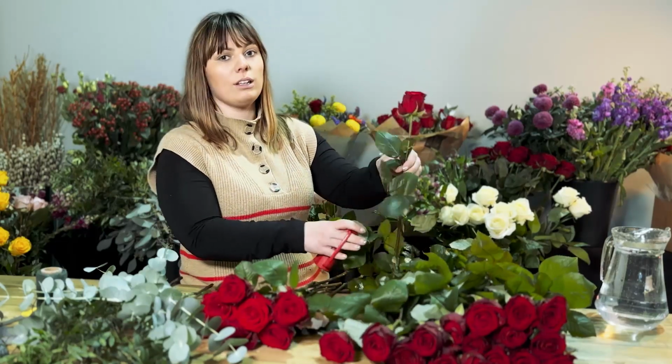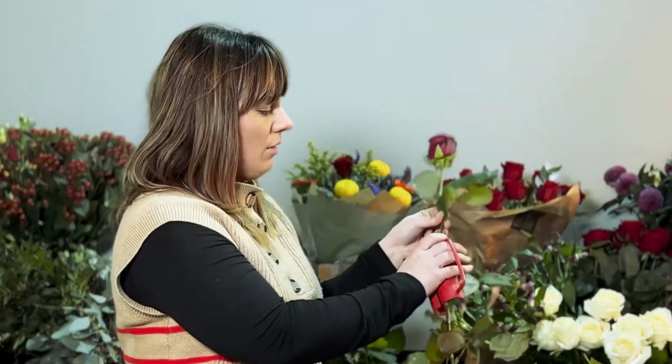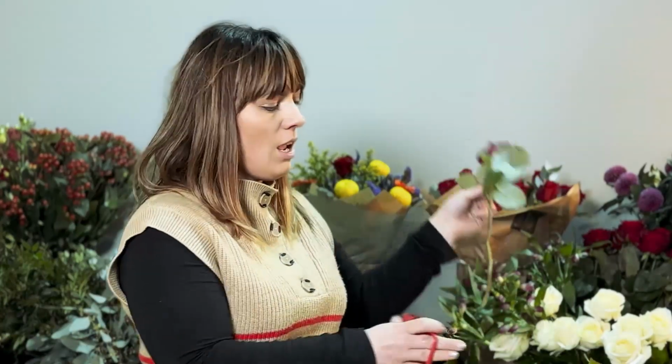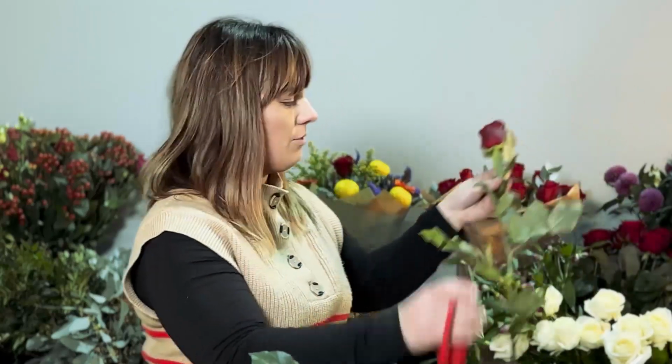So roses need really fresh water, clean water, and this needs to be changed every couple of days. That's just to stop the bacteria and make your roses last as long as possible. And as well, the best way to look after your roses is to cut the bottoms on an angle, and I'll show you how to do that. That opens up the stem and means they can take up more water. So it means there's no airlocks in there as well, so they can get some nice fresh water.